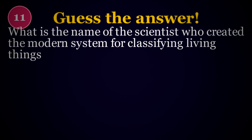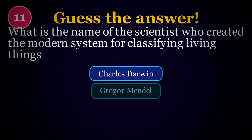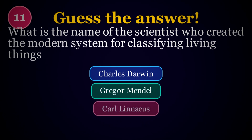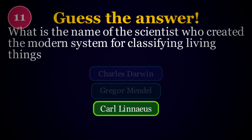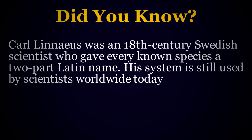What is the name of the scientist who created the modern system for classifying living things? Charles Darwin, Gregor Mendel, Carl Linnaeus. The correct answer is Carl Linnaeus. Here's a nugget of wisdom. Carl Linnaeus was an 18th century Swedish scientist who gave every known species a 2-part Latin name. His system is still used by scientists worldwide today.